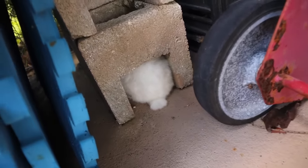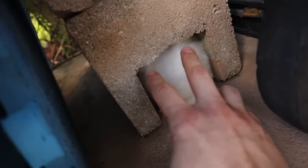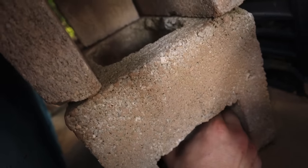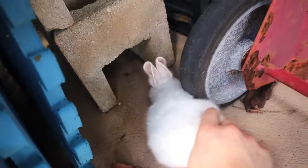Yeah. That's better than the trap. Well, get him. Yeah, I am. Very, very gently now. Don't hurt him. Well, I don't know if he's going to bite me. Rabbits can bite pretty hard. Come on. You might go deeper in there. No. Oh, you got him. Oh my gosh. Look, he's trying to get away.